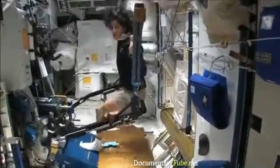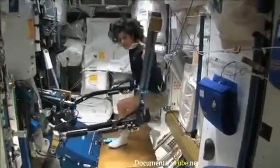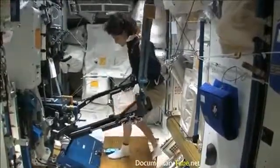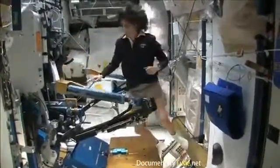One of the cool things is you can do things that you can't do at home. For example, single leg squats with just one leg, because you won't fall over on the other leg. So all sorts of stuff. You can also do bench press. We have a bench that we can add on here, so you can work on your beach muscles.